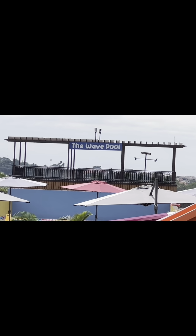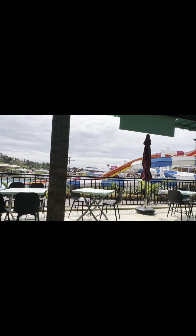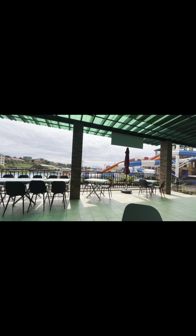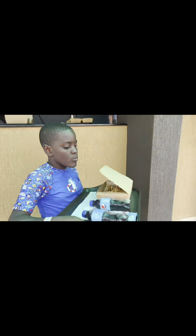And this was our view as we sat to eat. Look at that, guys. Look at that. Yeah. So we just sat there as we waited for our food. And then our food was ready, and we picked it up from the collection center. Yeah, this is us taking our food.